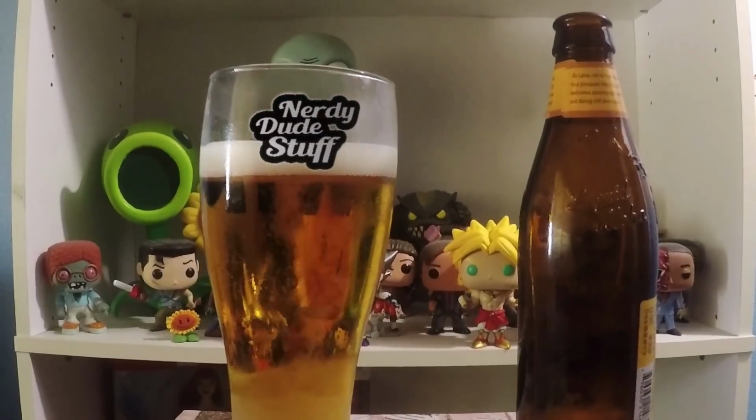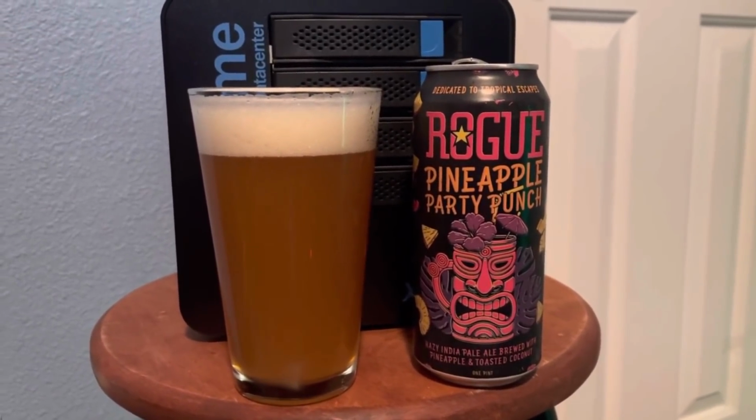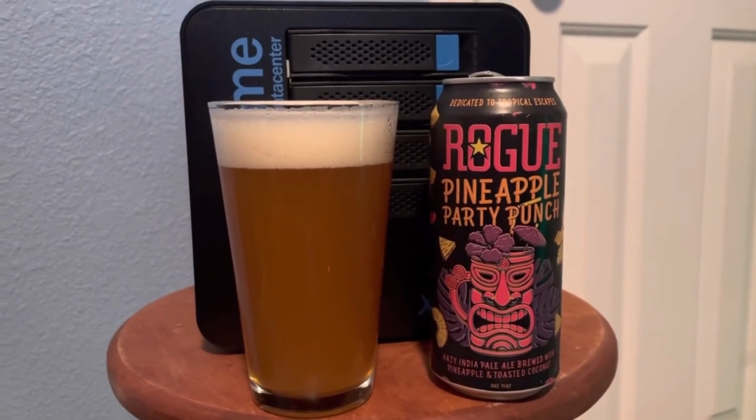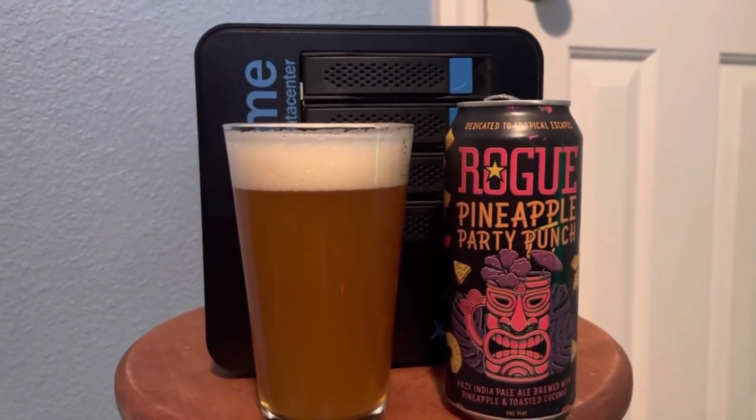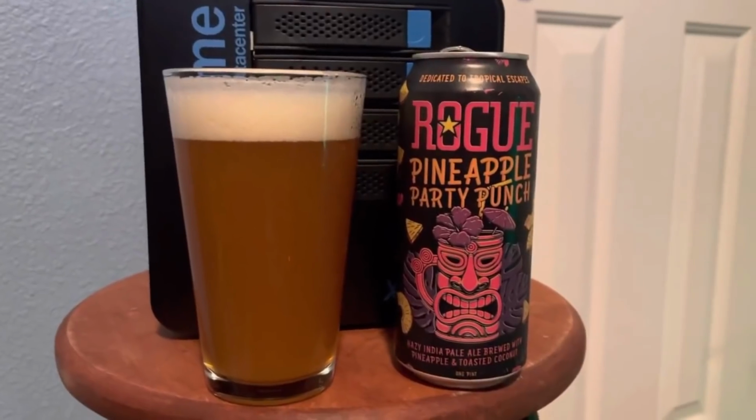Nerdy dude stuff. For those of you keeping track at home, today's beer of the day is brought to you by Rogue Brewing. This is called Pineapple Party Punch. It's a hazy India Pale Ale brewed with pineapple and toasted coconut.